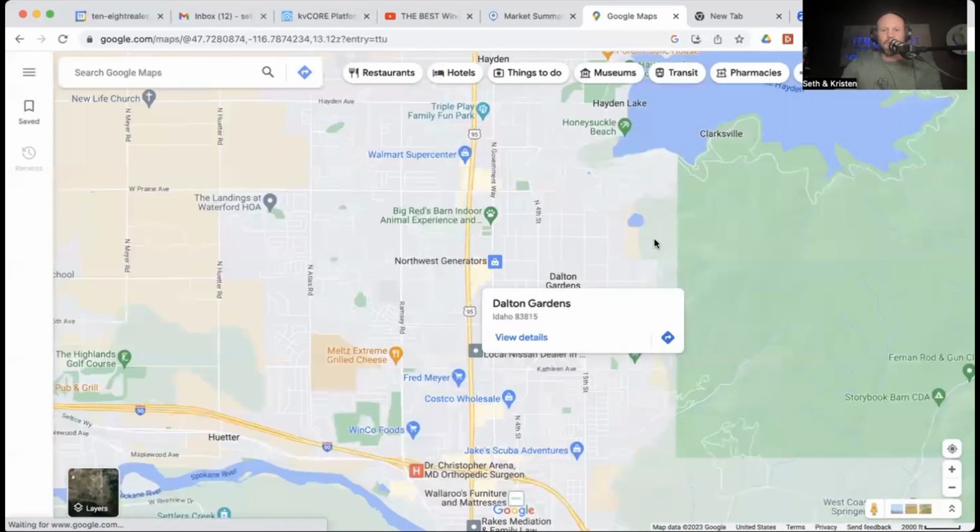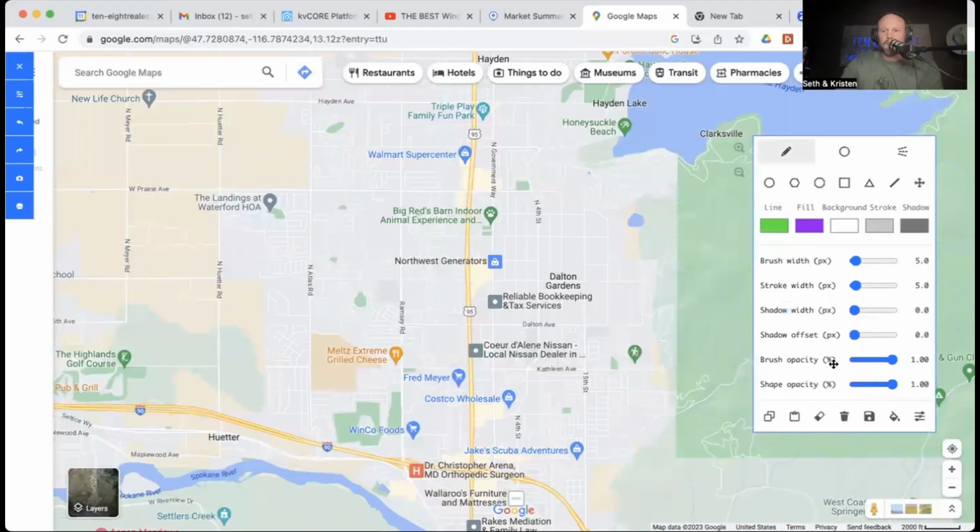Okay. Here we go. Dalton Gardens is kind of in here. That's a little low there. Excuse me. Okay. And the good thing about Dalton Gardens is the lots are all like an acre plus. So very desirable. They call it the golden acre. The price point does reflect that desire for people to live there, because a lot of people move here and want that rural feel without being too far from everything.